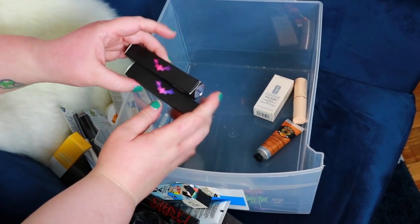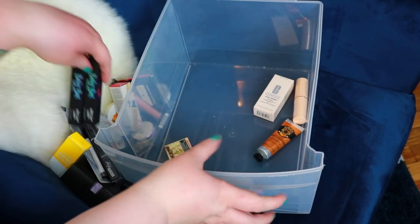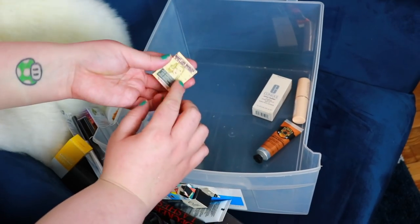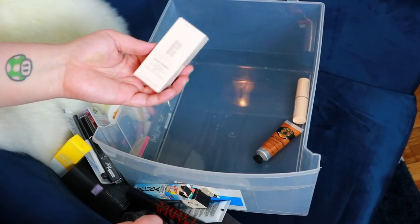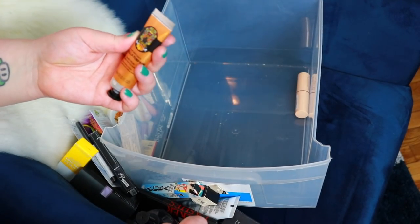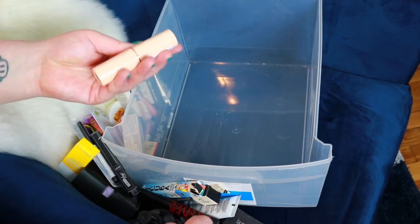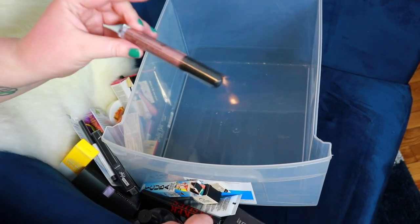I have some backups of one of my favorite liquid lipsticks from Baby Bat Beauty. Three of them. I have an Ulta lip gloss. I think one of you guys sent me a little sample of the Mary Luminizer. I have the Clinique Even Better Foundation. I have another hand cream from the Body Shop, a Makeup Revolution stick foundation, one of my favorite foundations in the shade F3. And then I have an unopened NYX lipstick. And that is my collection.